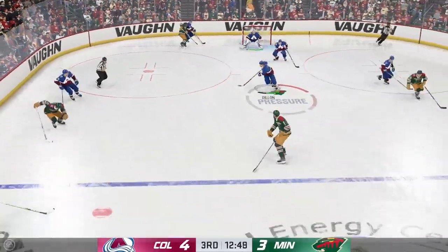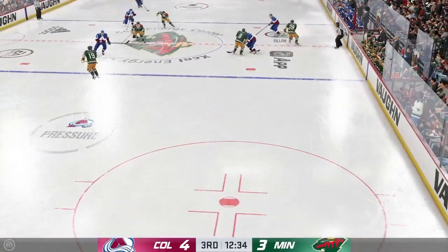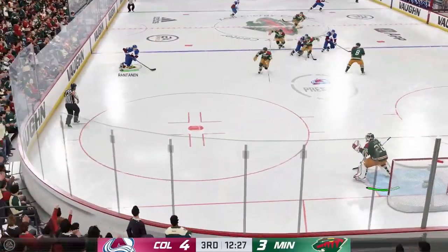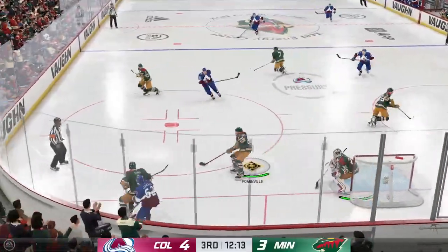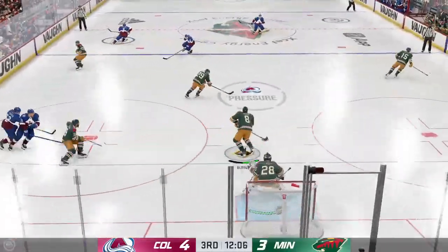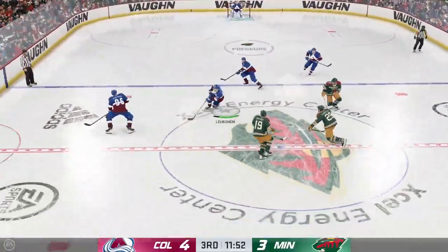McKinnon's won the draw inside his own end. He got all of that one. And now he angles it across to Rantanen. Oh, he hammered him on the play. Oh, this is just a thunderous hit. Talk about physical engagement. He got all of them, James. That was big time.